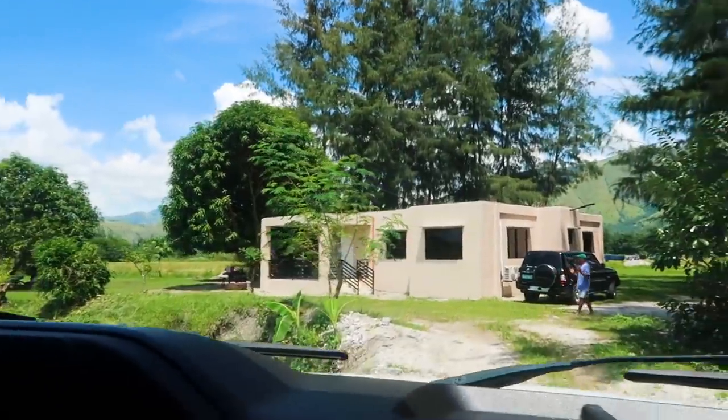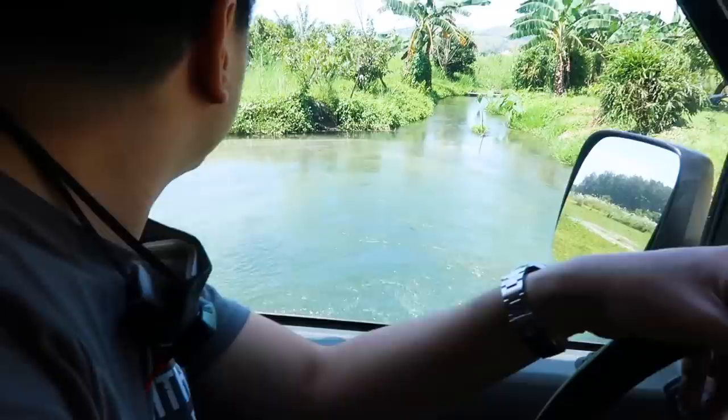Hi guys, so this is my uncle's house. And look at this, it's clean! Welcome to our zip farm, Bukid Guerrero. Before we start the tour, we're just gonna have a quick lunch.